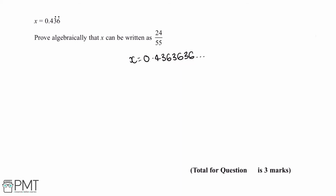Now in order to prove algebraically that x can be written as this fraction here, we want to find two coefficients of x which have identical numbers after the decimal place, so that we can minus these two numbers from each other. So in order to do this we can multiply both sides of this equation by 10. So 10x is equal to 4.363636 and so on. Now as we can see, we haven't got two numbers which are identical after this decimal point, so we're going to continue multiplying these by 10.